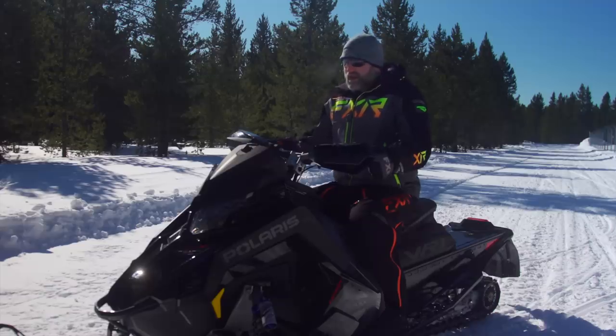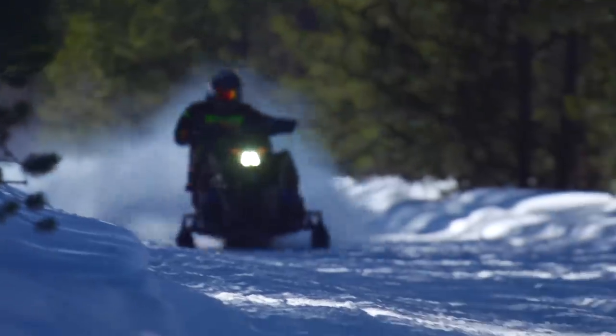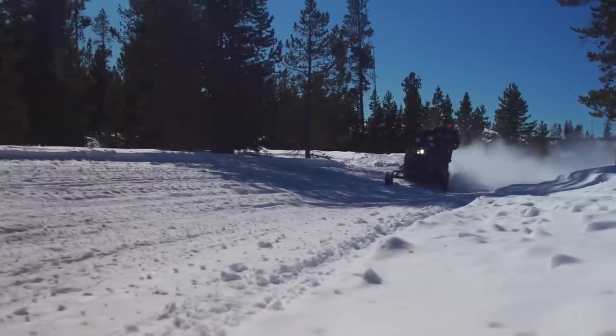If you're the kind of guy who's riding an 850 and you're getting tired of your buddy's turbo four strokes beating you down the lake, you now have the solution to that problem, and it comes with almost zero compromises. That's really all I have to say about that.